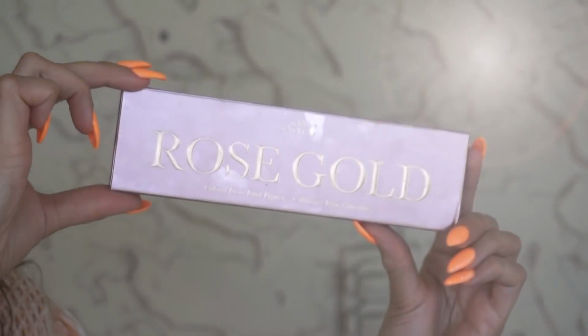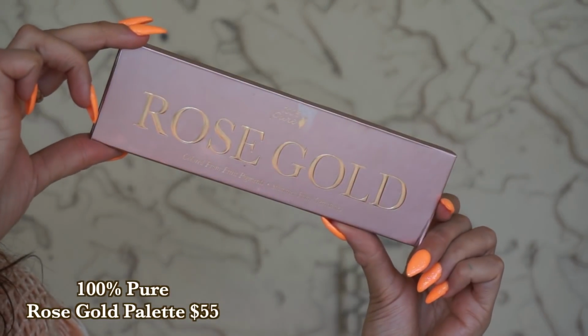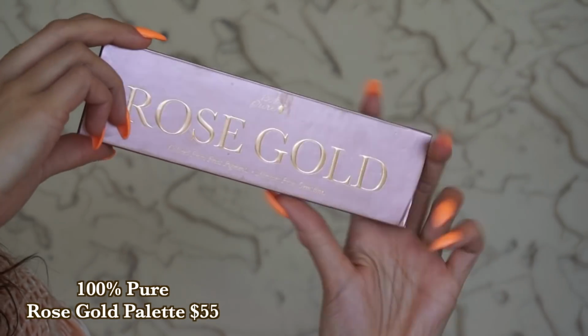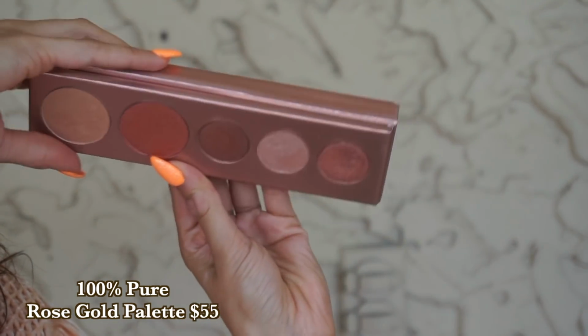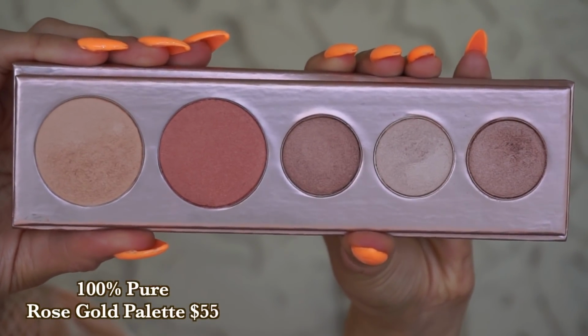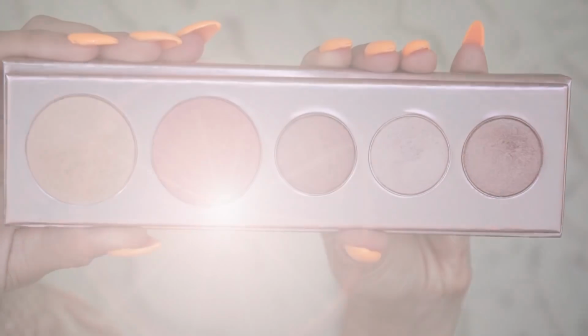Next up, a new item to the website and to my beauty vault, but a classic that I cannot keep my paws off of, and this is the 100% Pure Rose Gold palette. Now this is essentially just an adorable mini palette where you get a gorgeous highlight, a shimmering blush, and 3 rosy goldy eyeshadows. I am wearing all 3 in a gradient on my eyelid today, with some matte shades in the crease, but they go so wonderfully together.